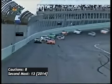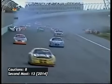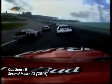Kvapil's. So what set the 9 apart? All right, he just got high and got loose. Wow, look at him come across the racetrack. That's a scary part right there. When a car comes right back on across the racetrack like that, oncoming traffic, it's very scary.